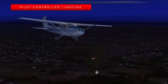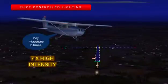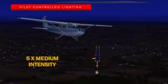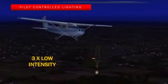You can see it makes quite a difference when you're searching for an airport at night. Now, if the pilot keyed the mic 5 times, as in this second example, the lighting would still come on, but only at medium intensity. Finally, if the pilot keyed the mic only 3 times, the lighting would come on, but at a very low setting.